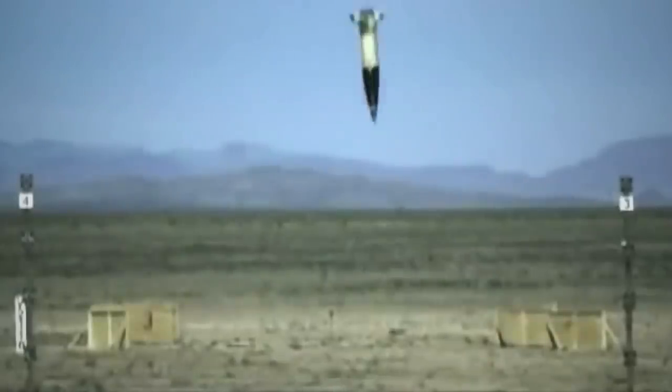Finally, the Block 1A unitary carries either a 247 kilogram high-explosive blast penetration warhead from the SLAM-ER missile or a 25-kilogram AGM-RGM-84 harpoon warhead. The unitary has a range of 300 kilometers and stands out because of its intent to minimize collateral damage and attack targets under all weather conditions.